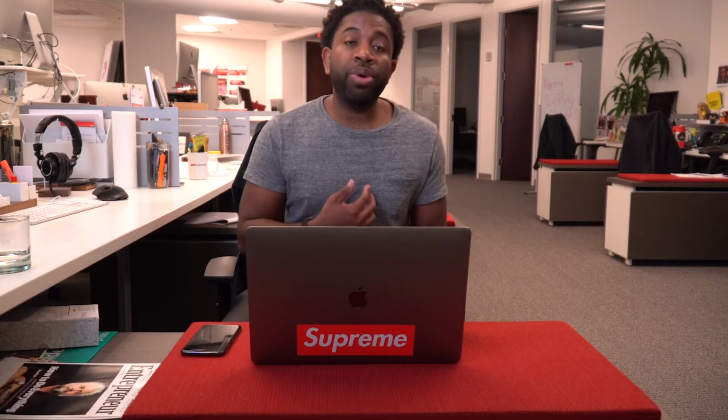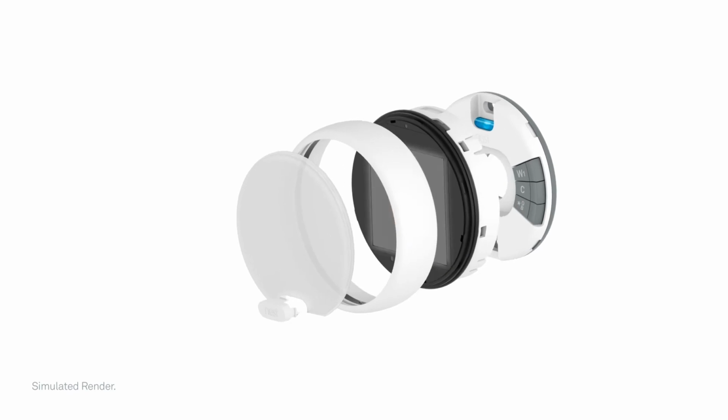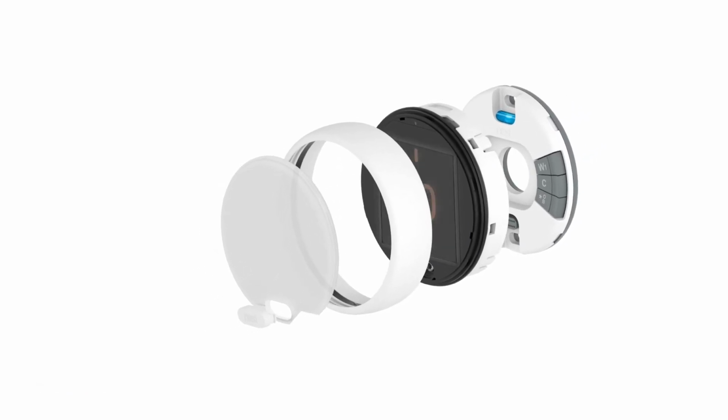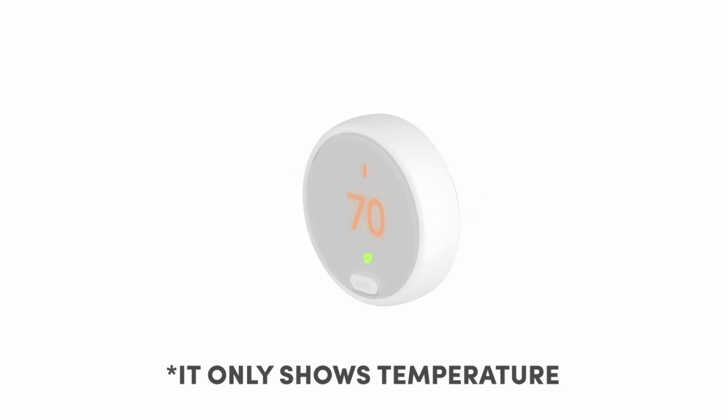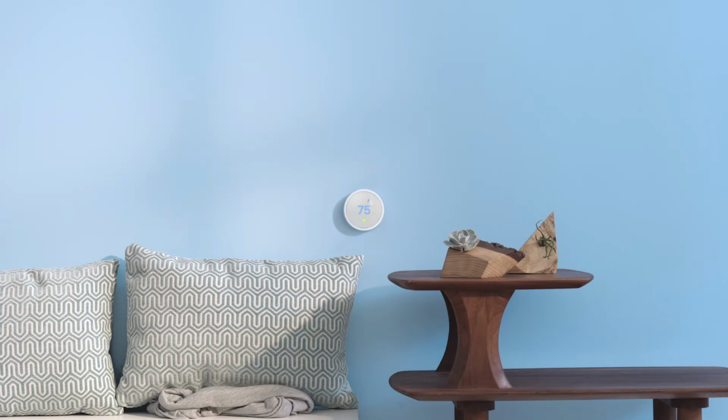The Nest thermostat that Brittney and I have costs $249. There's also the Nest thermostat E that costs $169. What it lacks from the Nest thermostat that Brittney and I have is the ability to show you the time, temperature, and weather, and it's only compatible with 85% of heating and cooling systems.